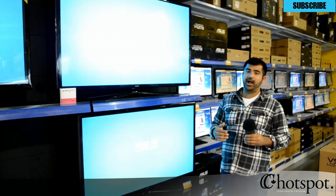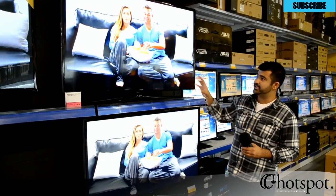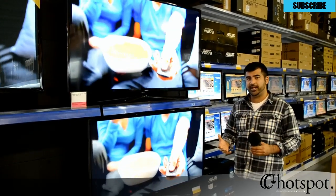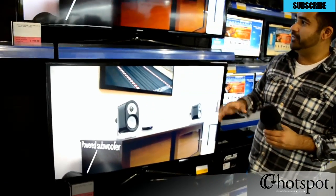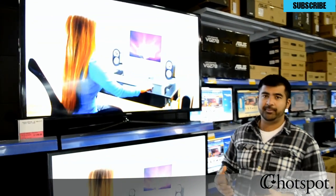Stepping it up a size, we're actually looking at the Samsung F6300 series. We have the 55-inch and 60-inch versions here. Both offer 1080p, 120Hz, and smart functionality. The 55-inch you might want to have in a large size living room. The 60-inch, if you have the room for it, maybe a basement theater room. Both of these options are extremely popular.